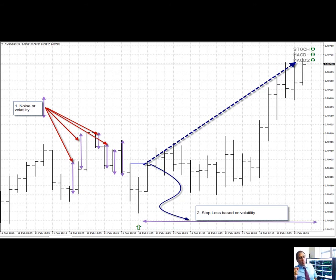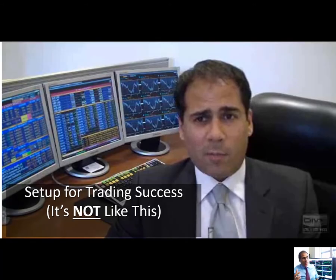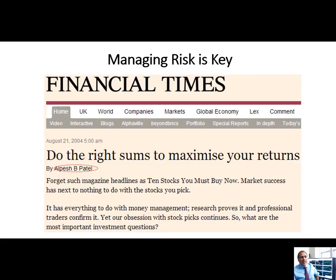Let me tell you something else which is critical to trading success. This isn't it. Having lots of screens, and that's me sitting at my desk in the office with lots and lots of screens, that's not the secret to trading success. Stop losses based on volatility and volatility-based position sizing are the secrets to trading success. So do not be fooled by people who go, oh, I've got lots of screens, therefore you must be good. It comes down to the numbers I've just shown you. If you do the sums right, then you're managing risk. This is what I've written in the past in the Financial Times as far back as 2004. So I'm bloody experienced at this. Take my word for it.